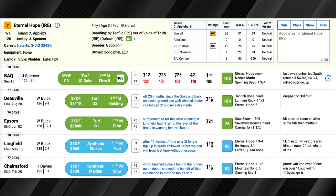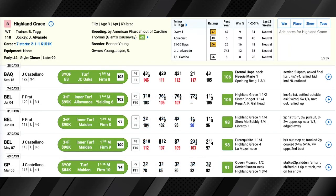Yeah, I think that's a really fair point about the distance. She's a horse that they targeted longer races with in Europe. So 9 furlongs and the speed that it takes to win going this distance in the US, a bit of a question for her. The number 8 is Highland Grace, yet another horse coming out of that Jockey Club Oaks Invitational. She was the 4th place finisher that day. And while she didn't have a bad trip per se, Craig, she was never on the inside.